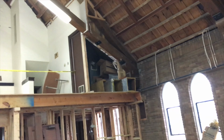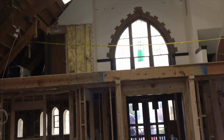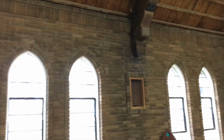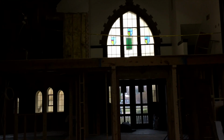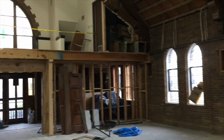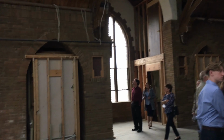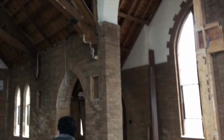This part of the nave was used as parish offices, so it was individually roomed off. And in the sanctuary, it was used as a chapel during the 1980s. This is the first time this building has been opened up since the 1980s. There were four side chapels in this building. Two of them were converted into the bathroom, like this one right here. The rafter with the white residue on it was the dividing wall between the chapel and the offices.